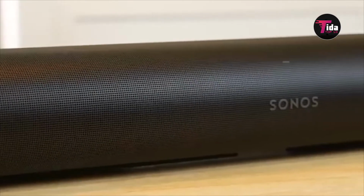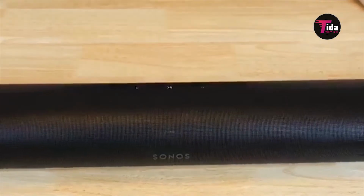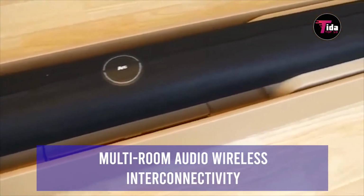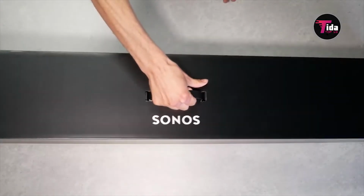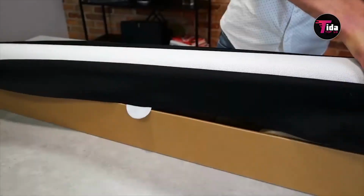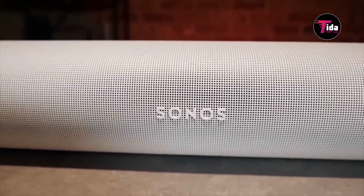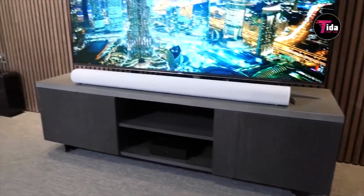Not too long ago, this was the sole property of high-end audiophiles, who invested a modest fortune making it home. The Sonos Arc takes all of multi-room audio wireless interconnectivity and builds it into a soundbar. The Arc can play at home or on its own with any other speaker. It is fully controllable through the Sonos app, but it's also a powerful soundbar with built-in support from Dolby Atmos, capable of simulating surround sound when used with your TV.